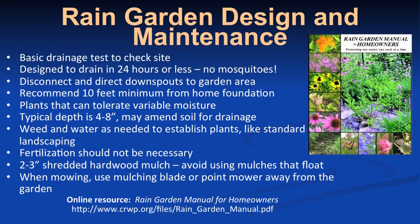So typically what we recommend is to look at your downspouts and disconnecting them and sending that drainage to the rain garden area. It provides a constant source of water. Whenever it rains, you know that garden will get fed. The plants are designed to enjoy both wet and dry conditions. We have lists of rain garden plants available. And the typical depth of a rain garden is only about 4 to 8 inches. You may need to amend the soil a little bit more, 2 inches or so, again, to improve the drainage.